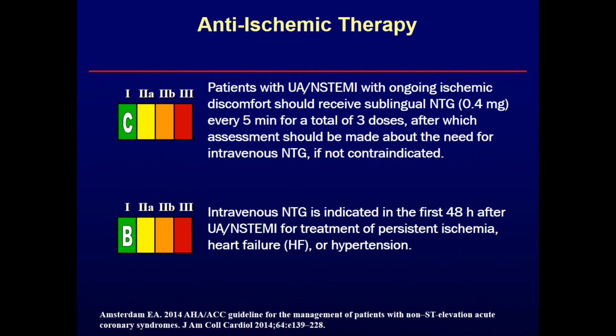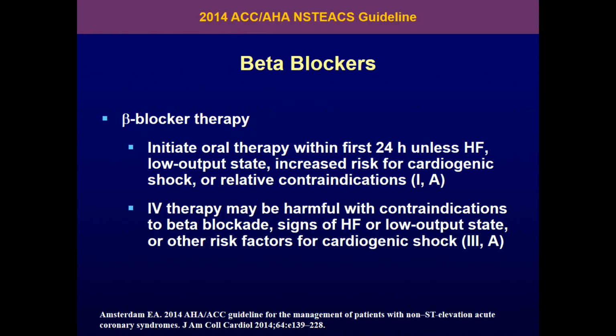Anti-ischemic therapy, really to treat the pain, should be centered on drugs that we know will reduce the oxygen supply mismatch. And so nitroglycerin is indicated either as sublingual or as intravenous for the first 48 hours for persistent ischemia, heart failure, or hypertension. What it usually means these days, if somebody has recurrent chest pain in the hospital, one would start nitroglycerin as one's calling the cath lab to activate for potential revascularization.